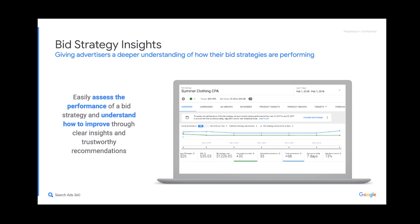Some of the callouts that are important for the holiday period is that now you can see the conversion delay for each of your individual bid strategies. So you can have a clear view on how many days it takes from the day your user clicks on your ad and the day it converts. And this is very, very important when you are actually measuring the performance of your bid strategies.